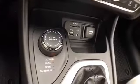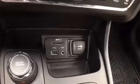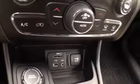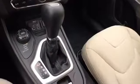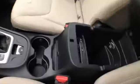Select terrain 4-wheel drive system, giving you the greatest capability no matter what the surface. USB and auxiliary input, allowing you to connect those mobile media devices like iPods, MP3 players, smartphones. 9-speed automatic transmission with manual shift capability. Lots of storage space in the armrest. Large glove box with all the owner's material. Auto dimming mirror and HomeLink transmitter for garage door opener.